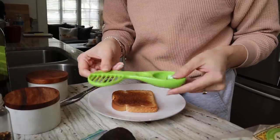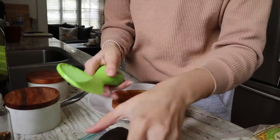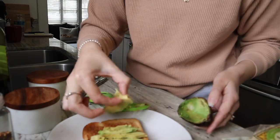I just toasted up a small piece of bread because we're out of the larger size, and I have my avocado and olive oil because I like to drizzle a little bit of olive oil, and also put crushed red pepper, salt and pepper. We don't have feta, but we do have some Parmesan, so I'm gonna be adding that. I also have this cool little avocado cutter thing. Put your avocado on here.